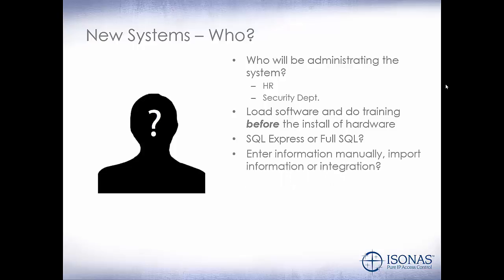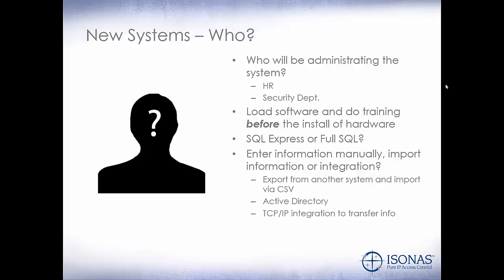Are you going to enter the information in manually? Are you going to import the information, or are you going to do an Active Directory integration? If they can give you an export from another system, we can import this via CSV file. If we're doing Active Directory integration, they'll just have to create their groups and other information in Active Directory to transfer over to Isonas. Or perhaps we're doing a TCP/IP integration for transfer of information.